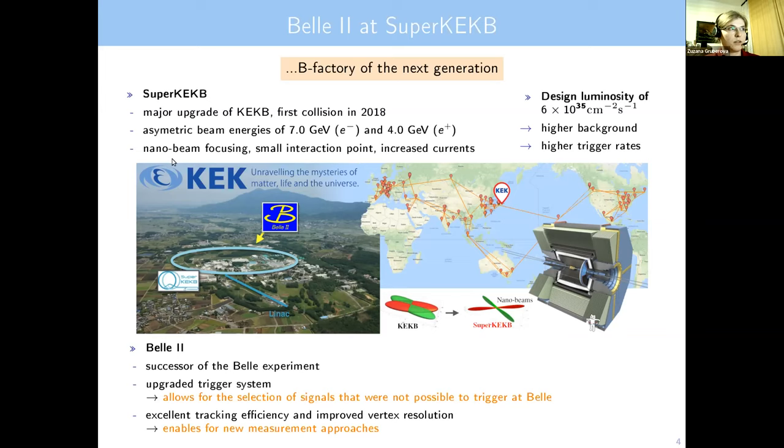SuperKEKB is using the nanobeam focusing scheme at the interaction point and also uses higher beam currents compared to KEKB. The design luminosity is at the order of 10 to the 35 inverse square centimeters per second, which of course brings up great challenges such as increased background and higher trigger rates, for which the new detector, the Belle II detector, has to be prepared.